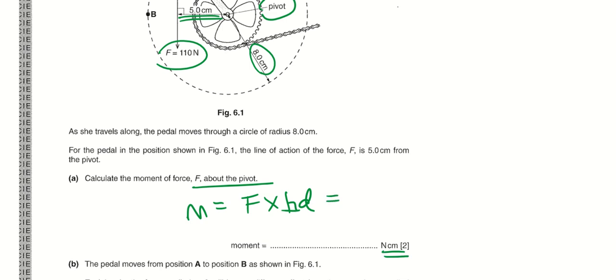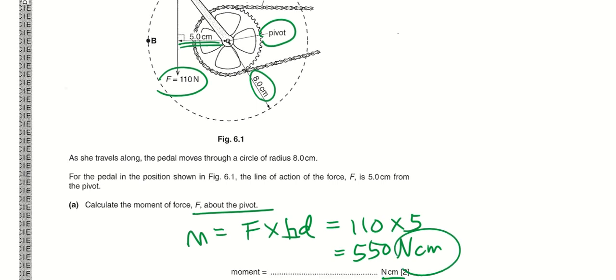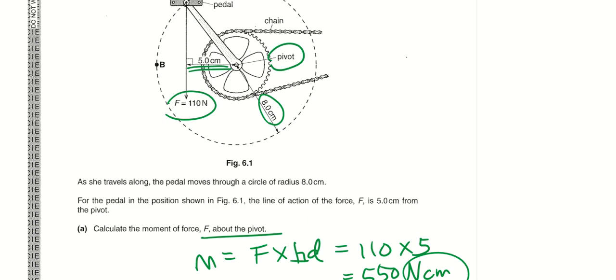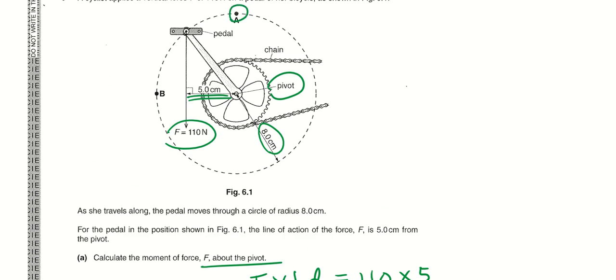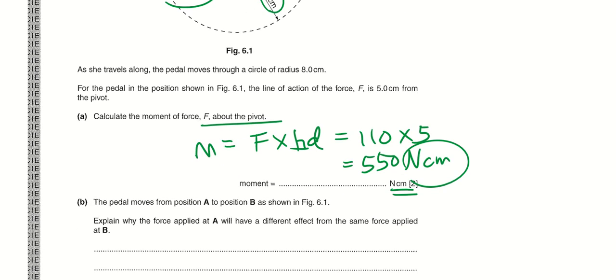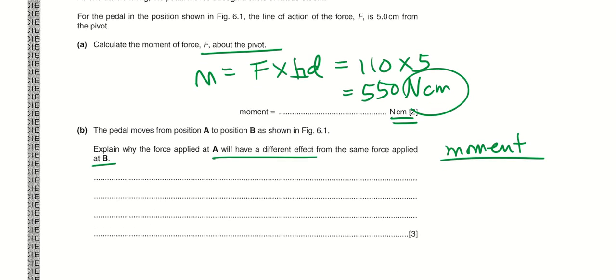So there's no need to change the perpendicular distance to meters. Okay, so the force is 110 multiplied by 5. So I get 550 Newton cm. Please do not leave it in joules, yeah? Okay, then the pedal moves from position A to B. So A was here. It moves from A to B, right? So explain why the force applied at A will have a different effect from the same force applied at B. So it's still a moment question. So they are asking us what is the moment that is produced.